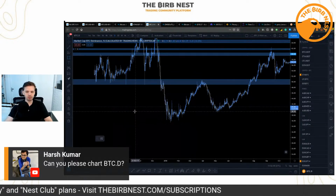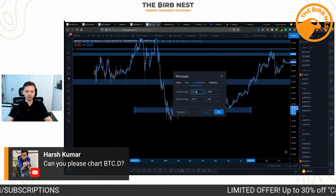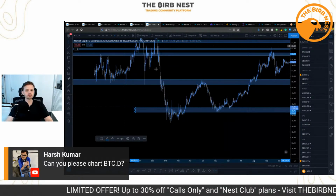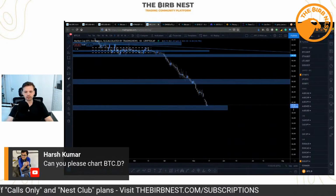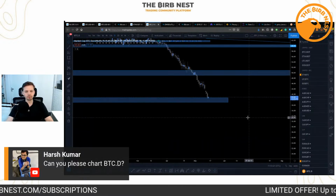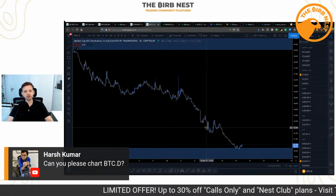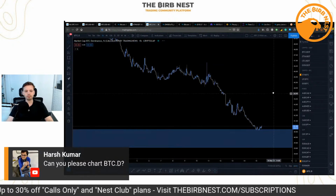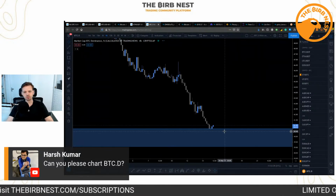So one level of support that we obviously have to watch is that level right there. So yeah, let's take a look at that one. And we're hitting that level right now, which makes me think that we might get a bounce here. And on the hourly we are kind of establishing some potential break in market structure. But I think the 1 hour chart is too small of a time frame to analyze this on.